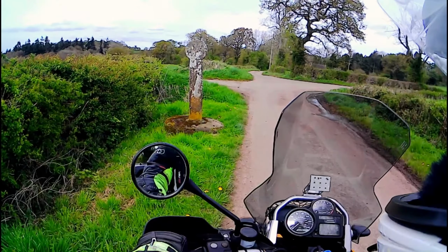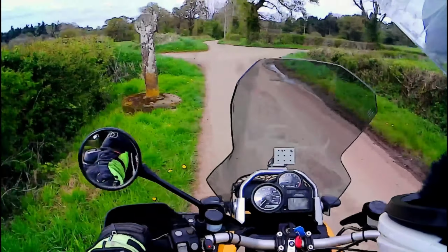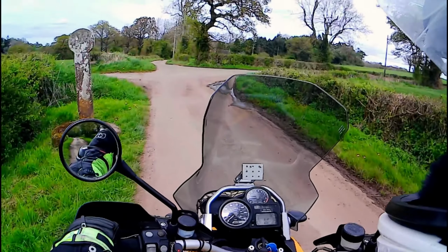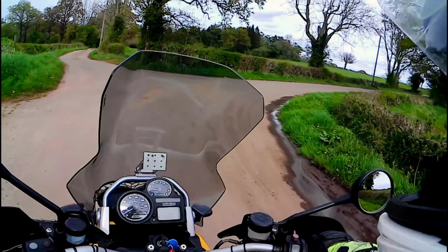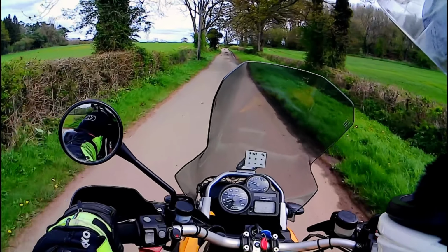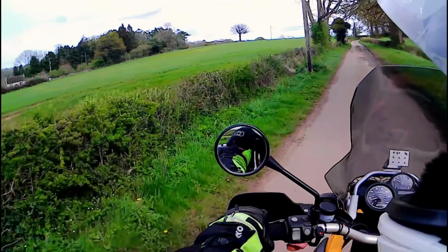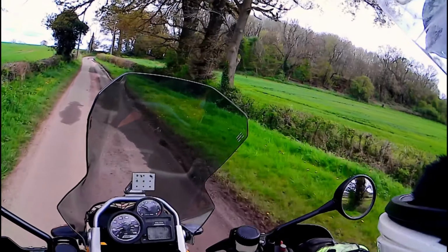Right, so that's the Buttercross at Alveley in Shropshire. A little bit of evidence of a dark past of bubonic plague.